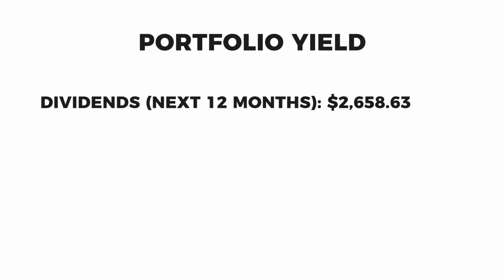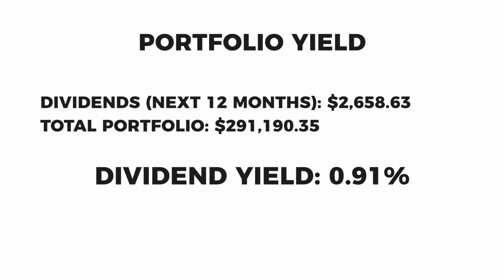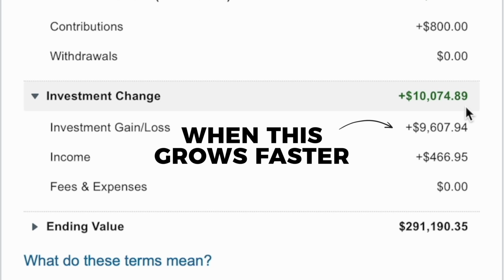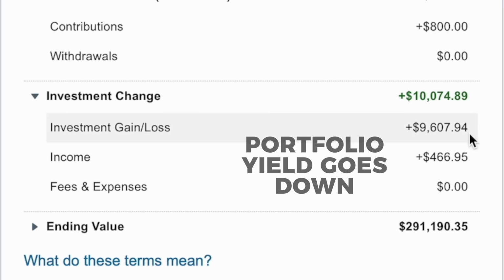Now, in terms of overall dividend yield for my portfolio, it dipped a bit to 0.91%, even though my dividend income went up slightly, and that's because the value of my portfolio rose at a faster rate than my dividends did. So my yield is still going lower. Now, for me, that's no issue, and really, in my opinion, it's a good problem to have. But let's take a look at the dividends that actually hit my account for the month.